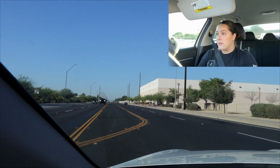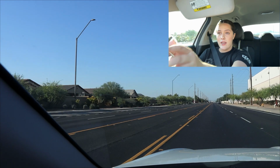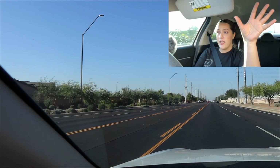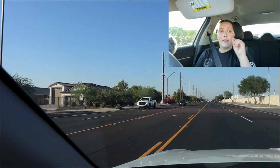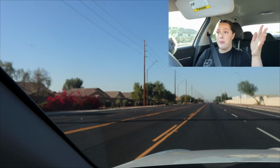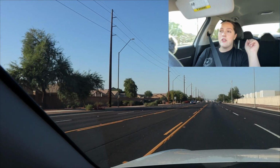But until then, as you can see right here on the right-hand side, there's an industrial building. This whole right-hand side is actually industrial buildings. So keep that in mind if you don't like industrial stuff. If you don't want trucks coming through your area, that could be a really big no-no for a lot of you guys. So just let me know.